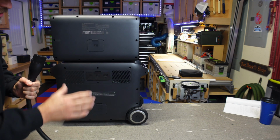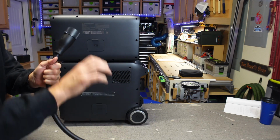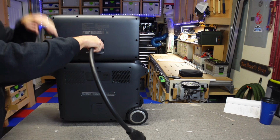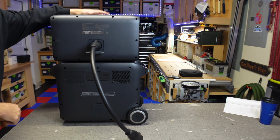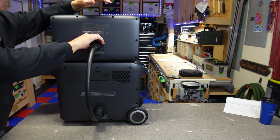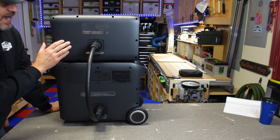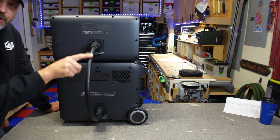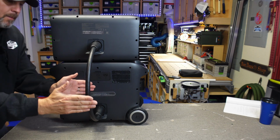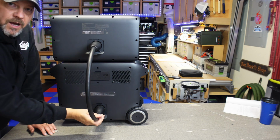And to connect these two together, you have a massive, super heavy duty extension cord with a twist lock feature. So you're gonna pull down this flap on the expansion battery, you're gonna push in, and it locks into place. So now this cord is actually locked into place, and to disconnect it, you have to twist a dial and then pull it out. The bad thing about this, but it's the same for any power station that has an expansion battery, is this huge cord that comes out the back. So you can't push it flat up against a wall. You have to have about a foot worth of space to accommodate for this extension cord coming out of the back.